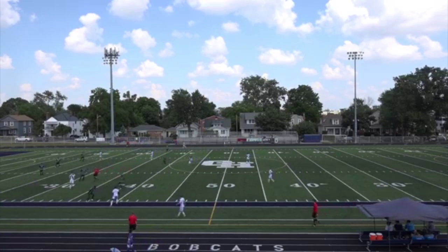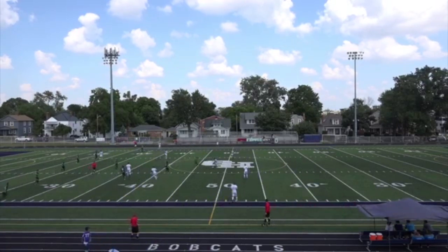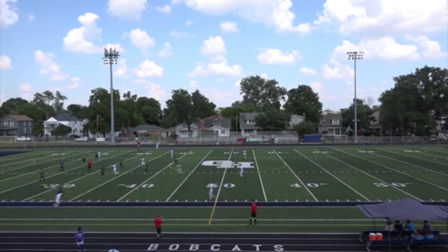Even though FC Columbus is the newer team, a new expansion to this league, they definitely are showing that they've been here for a while.